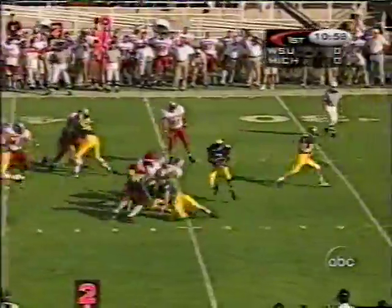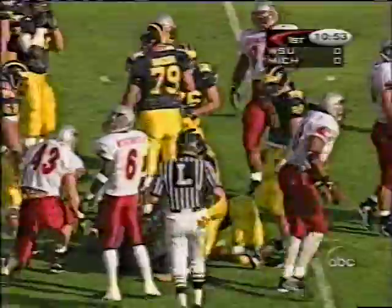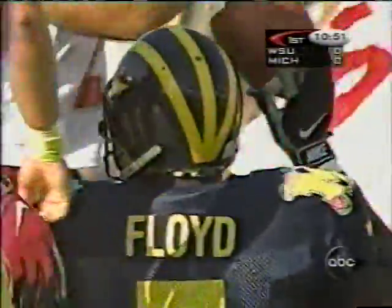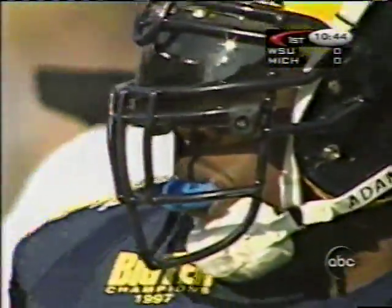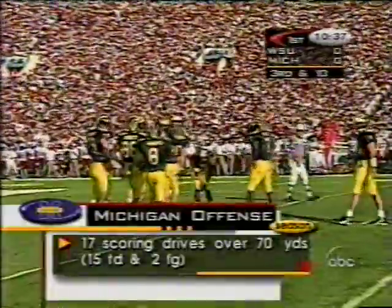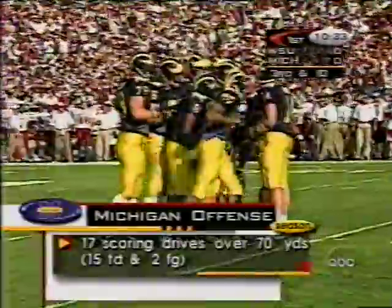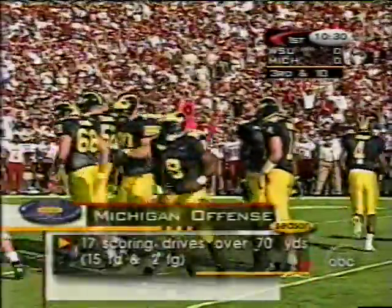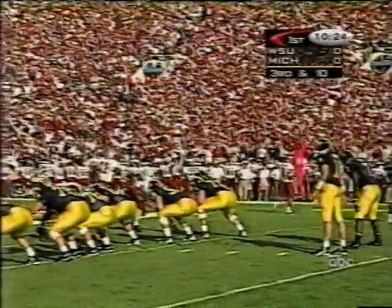I doubt it though. And slipping and sliding and falling, losing his footing is Chris Floyd. He primarily is a blocking back, but occasionally he'll pop a big one on you, and he's a big guy at 231 pounds. But he's going to lose a couple of yards there, and it's going to be 3rd down and 10. Well, we mentioned that Michigan's offense is not like the Cougars. The Cougars score quickly. Michigan would rather take their time. 17 scoring drives of over 70 yards. And of those 17 drives, 15 were for touchdowns, so they got it in when they got down there.